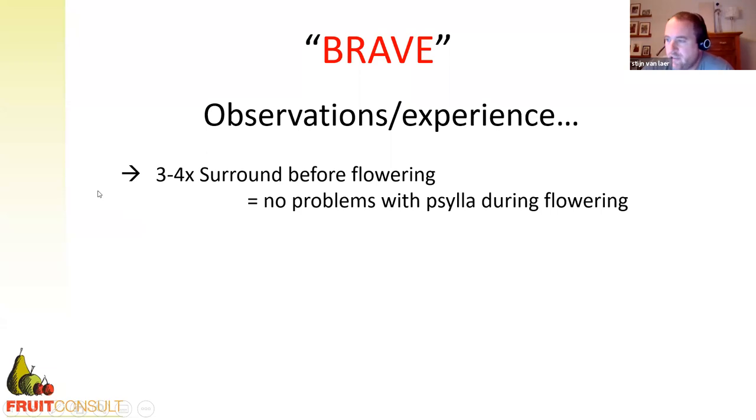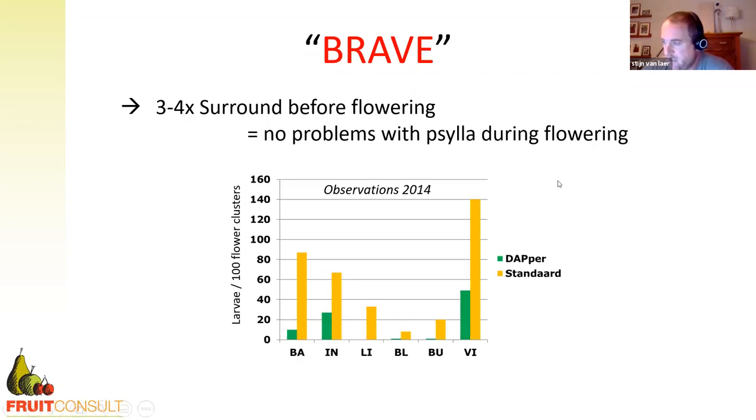Okay, let's go to the results. And let's start with the beginning of the season. So most of them used 2 to 4 times Surround before flowering. And you clearly saw that those that used Surround had no problems with psylla during flowering. So this is from 2014, and in yellow you have the standard schedule, and in green the Brave schedule, and then you see the number of larvae per 100 flower clusters, and you clearly see that you have almost no pear psylla where the kaolin was used. So this was a good start, everything looked fine.